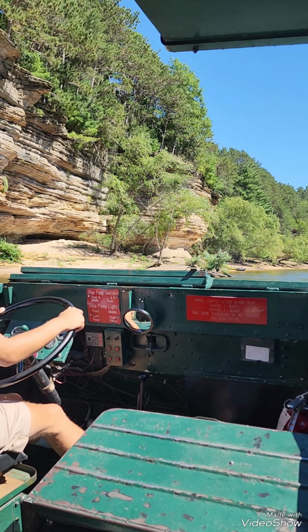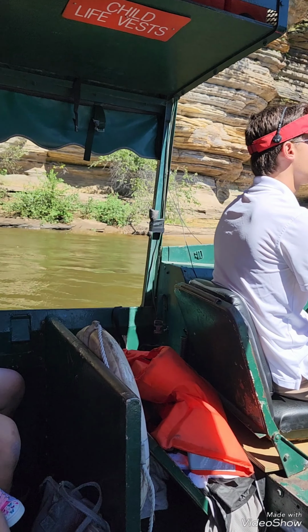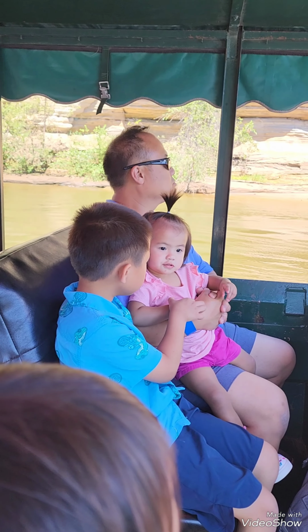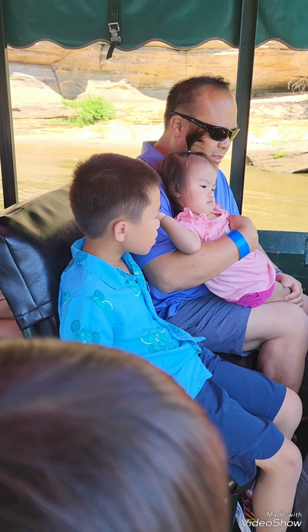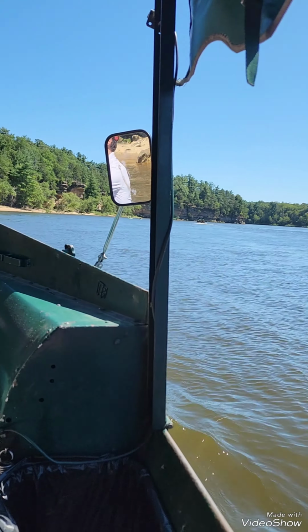This 10-mile stretch of the Wisconsin River. The sandstone is very brittle, so if I were to give each and every one of you a piece of it, you'd be able to crumble it in the palm of your hand. It is also very good at maintaining moisture, which allows trees to grow on top of the rock tops.